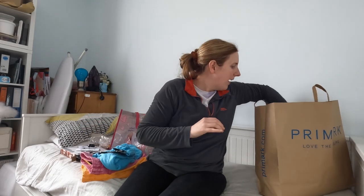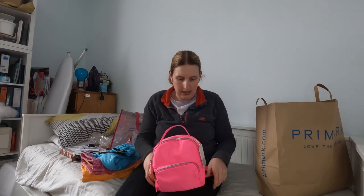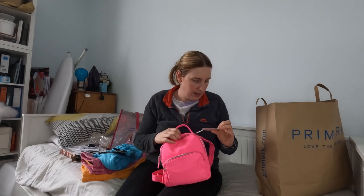We got those, and then we spotted this for Jessica, a little bag for her to take on the aeroplane, and it was only £6, and because it's pink she loves it. I will check in with you guys after we've had Ryan's muscle appointment.